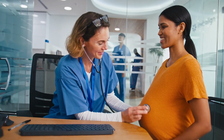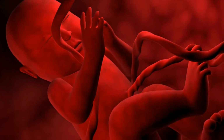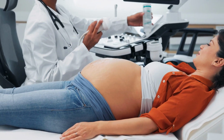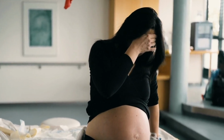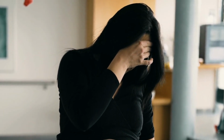Planning versus emergency C-sections. C-sections can either be planned or done as an emergency. Planned C-sections usually happen when the doctor identifies a condition early in pregnancy. On the other hand, emergency C-sections occur when unforeseen complications arise during labor, such as the baby's distress or labor stalling. Both types are aimed at ensuring the safety of the mother and the baby.